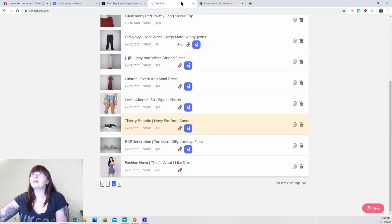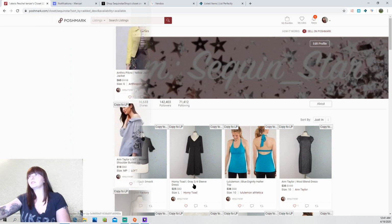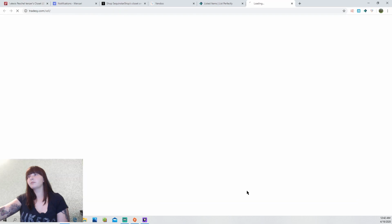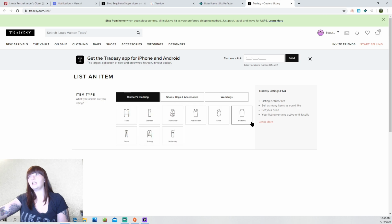Okay, so if we get out of here, go to my Poshmark closet, I'm going to go where I last left off in my inventory sheet to cross listing to Tradesy. Okay, here we go. Alright, so I can just go in and copy to Tradesy. And I have to select all of this before it'll start to pop up.